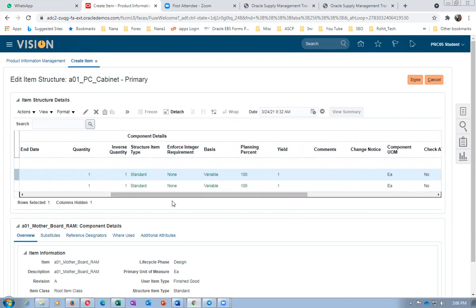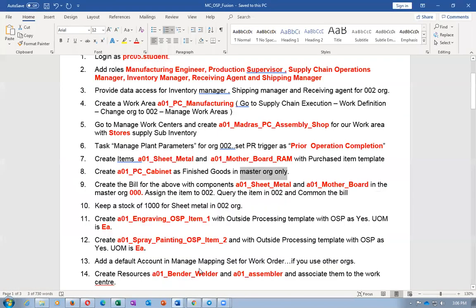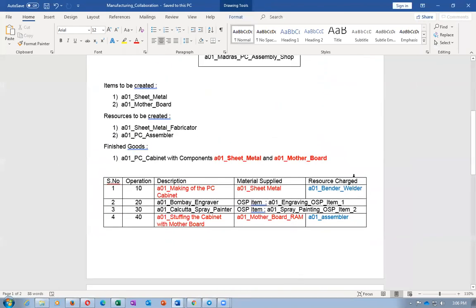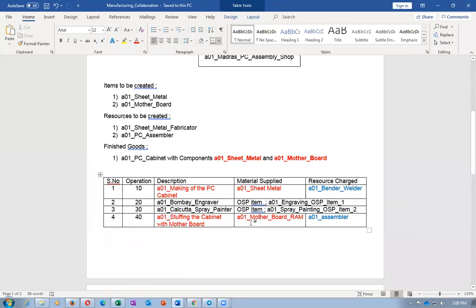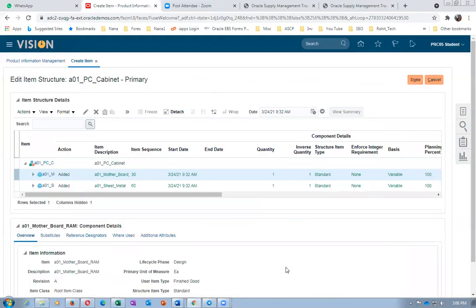So go there, click on it. So that's it, go there, by which my bill is now getting completed. Any doubts on it now? They've got these two components now. So my bill has got a sheet metal as well as a motherboard RAM. There are only two components now. This one is required on the 10th operation, and this one is required on the 40th operation. So these two components form part of my bill.